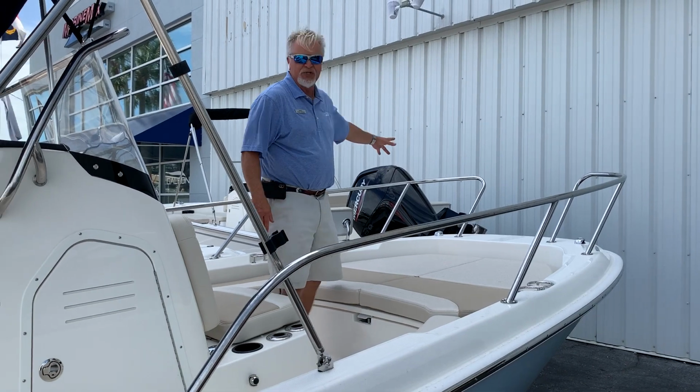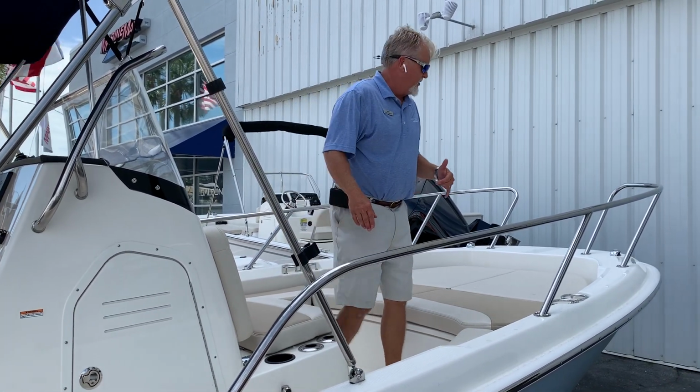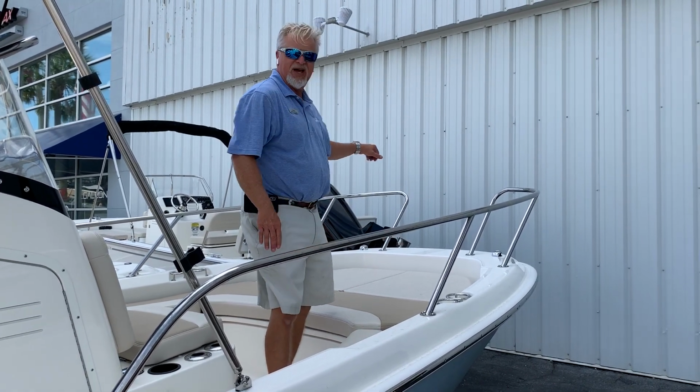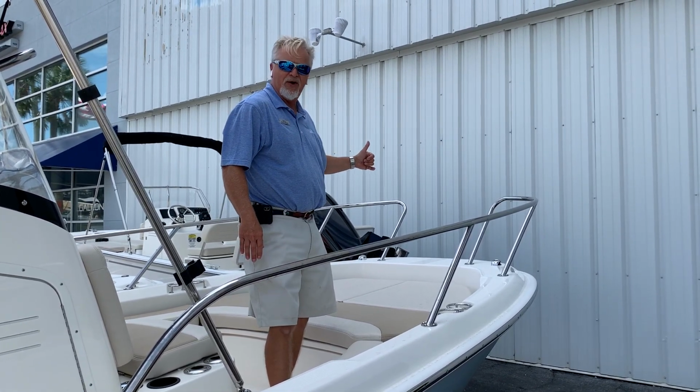As you see, this boat is equipped with the split bow rail, which gives you that great safety feature that the rail provides, but yet you also have easy access in and out of the bow.